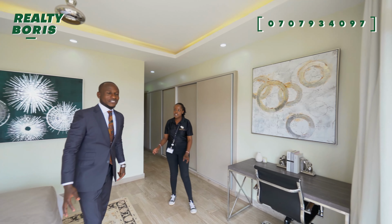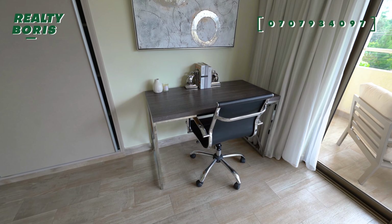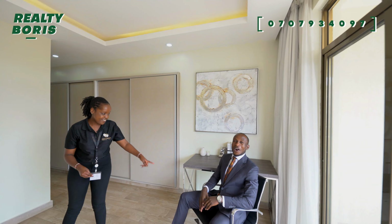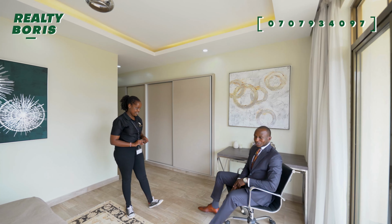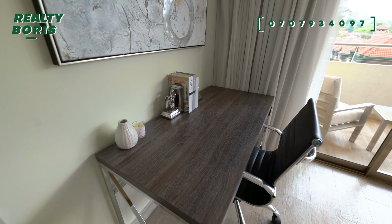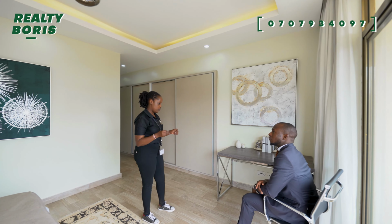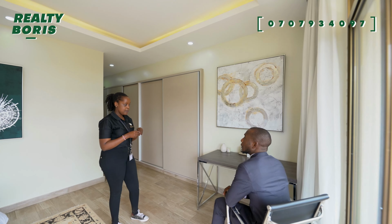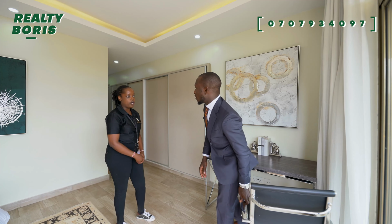This is a mini home office space, so you can work from your bedroom even when you're not in the office. Wow, it's a very comfortable chair. I was almost falling down, but thank you to this strong chair. So this is a space where you can work from. With COVID, we learned that you can always work from home. A small office space for yourself. Don't make it so officey that you feel constrained in that space. Make it minimal, but still an office where you can do some work.